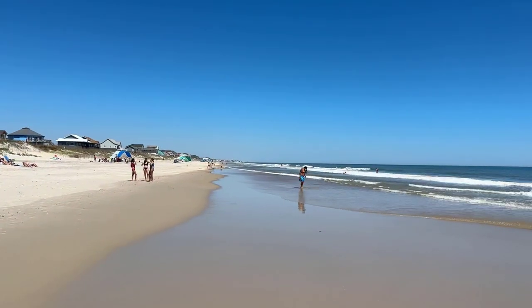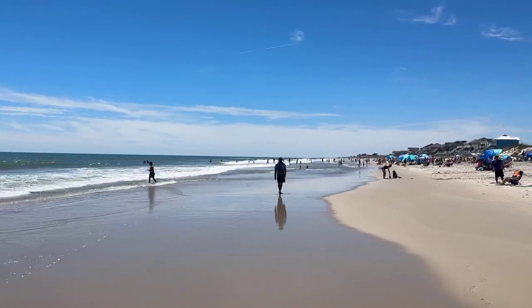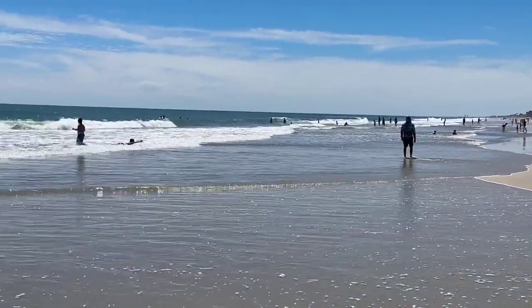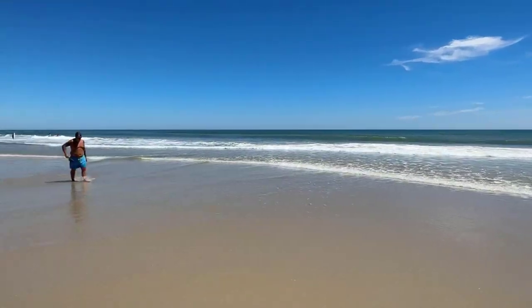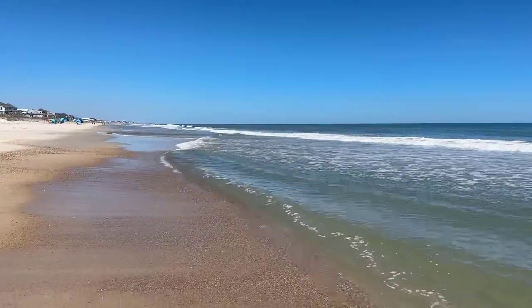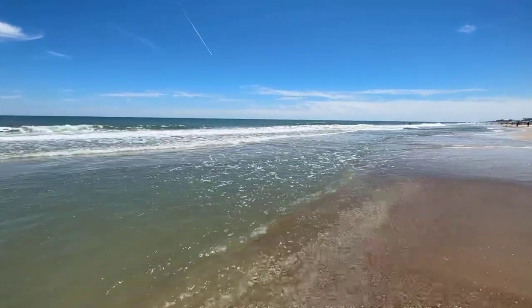I can't think of a better way to close out our 2022-2023 snowbird season than to take a walk on the beach. Pretty nice looking beach. Got some pools. See up there where the kids are playing, there's some nice little pools in the beach where the kids are just playing with their toys. What a beautiful day. This is gorgeous, folks.